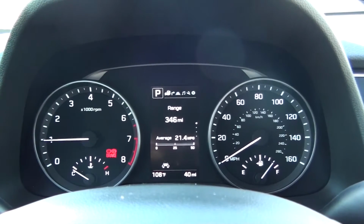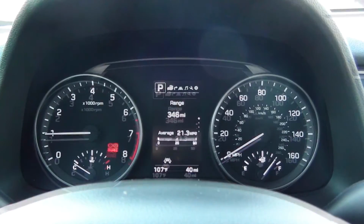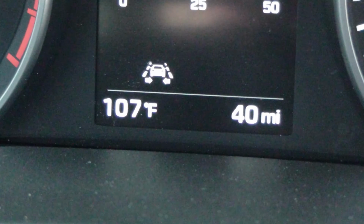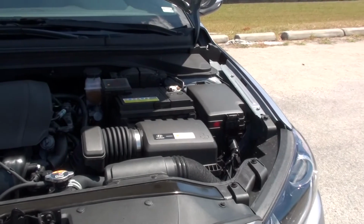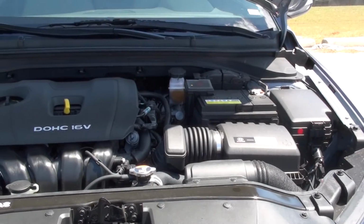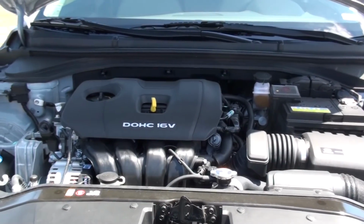As you just witnessed, the Elantra starts right up like a champion without any kind of mechanical issues at all, even when the outside temperature is at 107 degrees Fahrenheit, as you're seeing right now on your screen. Now getting to the engine area of the Elantra, it's not only organized accordingly, but it's even a piece of cake to access also, which I'll explain more on very shortly.